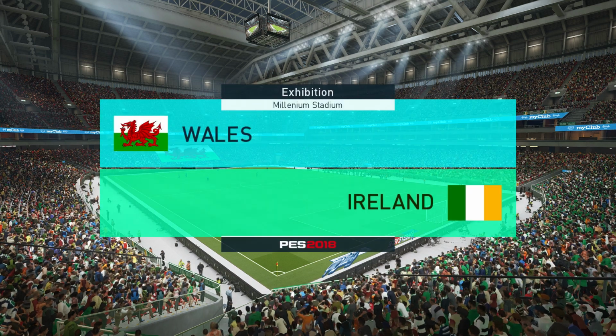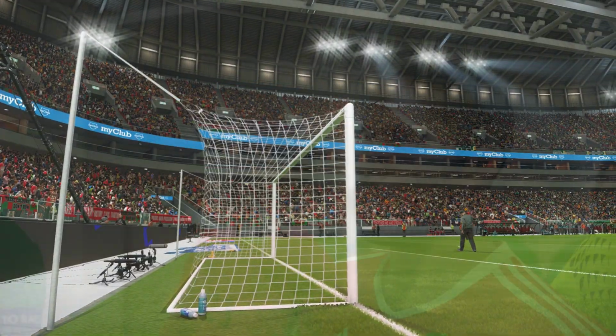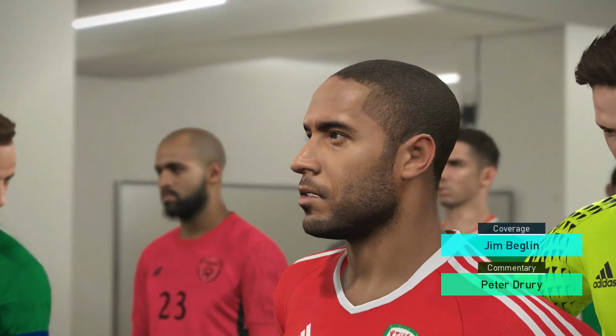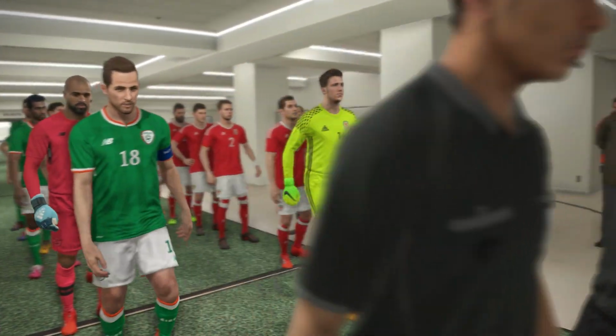We await the conclusion of the pre-game formalities. And our live game is Wales against Ireland. This is Peter Drury, and next to me providing insights will be Jim Beglin.